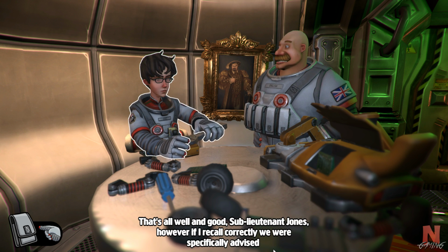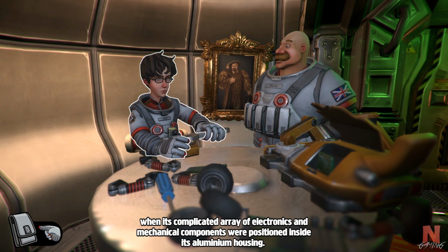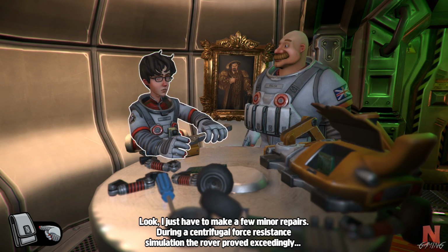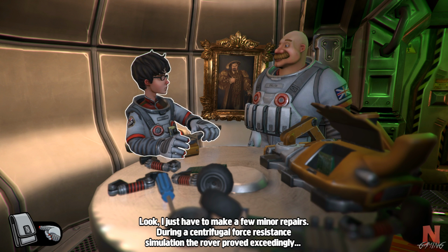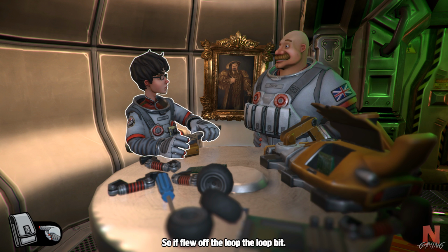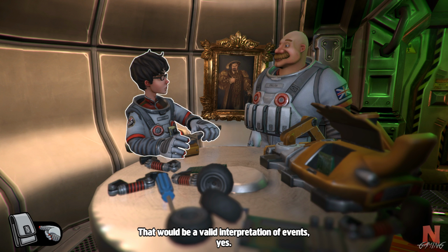That's all well and good, Sub-Lieutenant Jones. However, if I recall correctly, we were specifically advised that the Beagle 2-2 tended to function significantly better when its complicated array of electronics and mechanical components were positioned inside its aluminium housing. Look, I just have to make a few minor repairs. During a centrifugal force resistance simulation, the rover proved exceedingly resistant. So it flew off the loop bit. That would be a valid interpretation of events, yes.